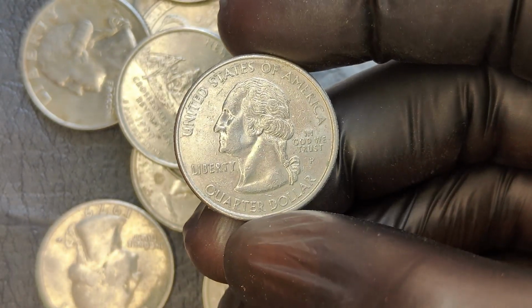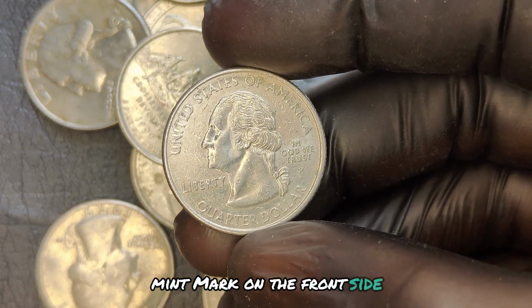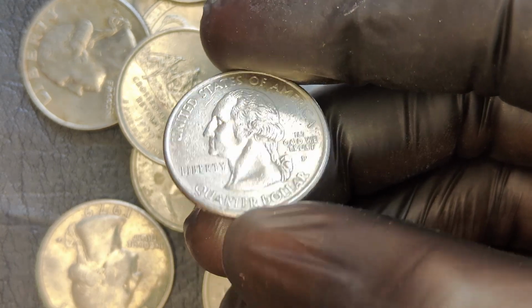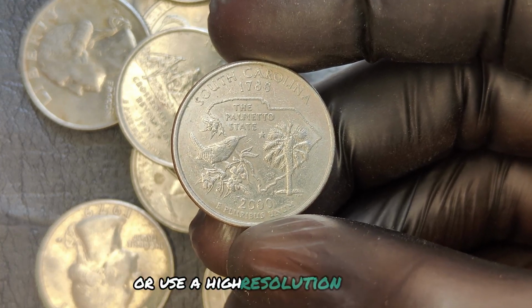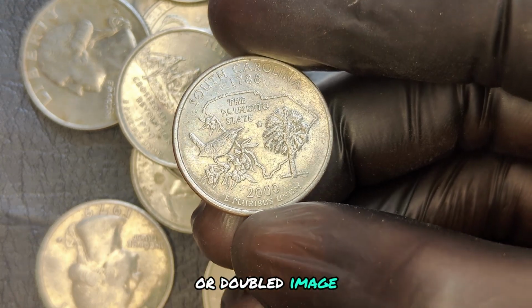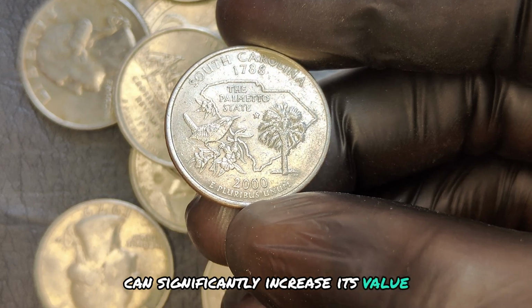First, make sure your quarter has the P mint mark on the front side. This indicates it was minted in Philadelphia. Examine the coin carefully under a magnifying glass or use a high-resolution camera to look for signs of an off-center strike or doubled image. Even a slight variation can significantly increase its value.